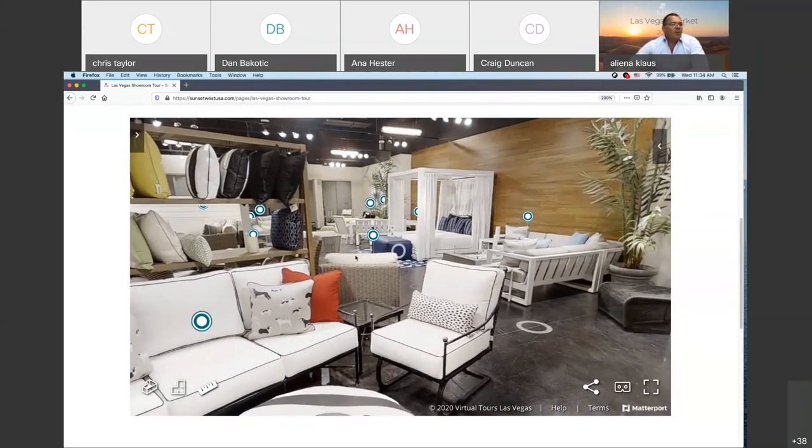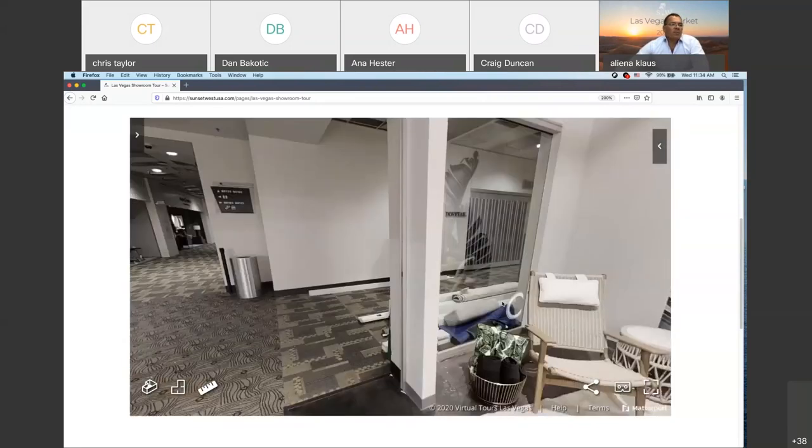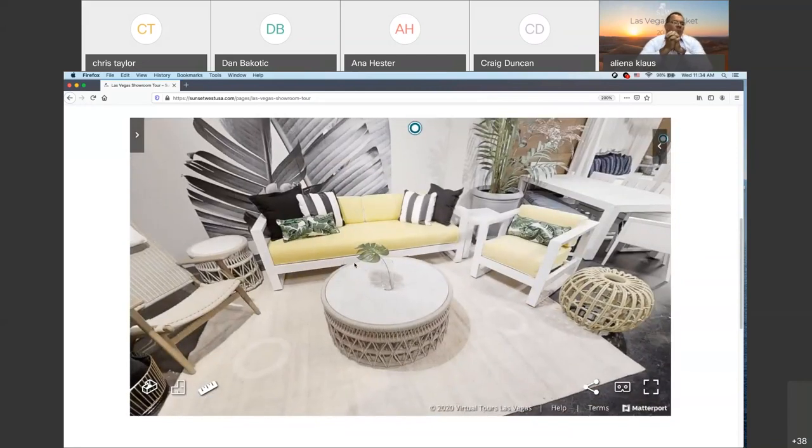Now we're going to go up to the front and talk about trends moving forward. What you see here is a mix of natural, neutral, and light tone frames. You've got aluminum, you've got resin wicker, you've got rope, and you've got teak all sitting in this grouping, but it all works together. And what we're seeing as a company starting to emerge are these lighter, more natural, neutral frames, but with bolder and brighter colors for cushion selection.